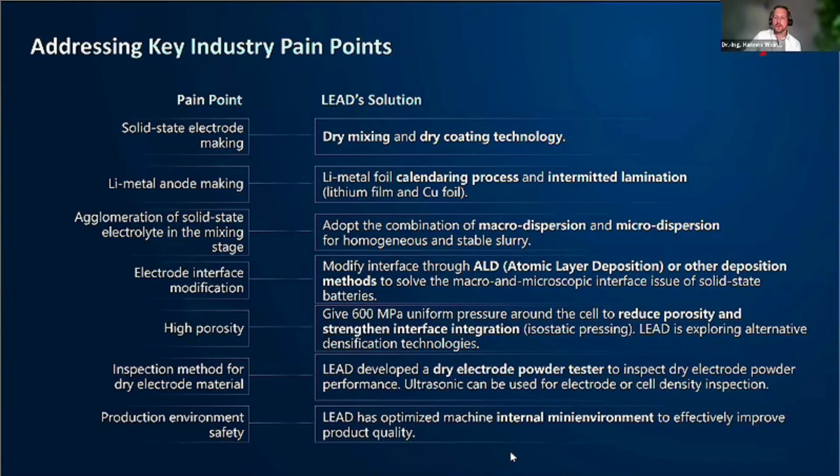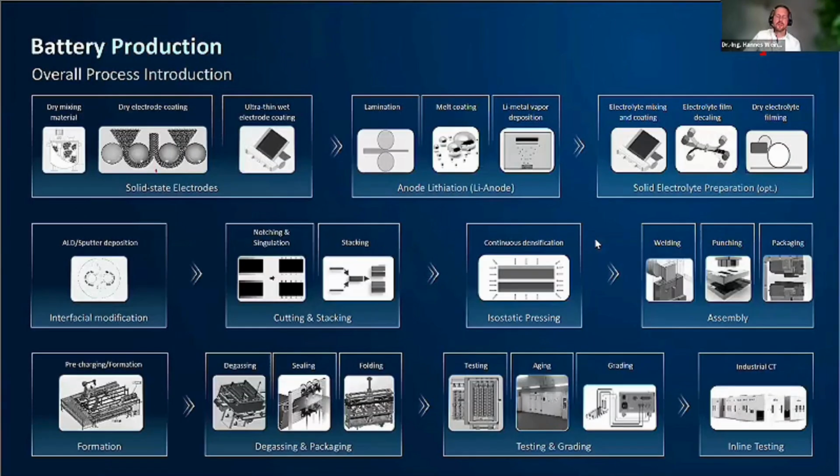So you will have a lithium metal anode, so also the requirements in terms of the production environment will change. This is just one overall process introduction. So if you do solid state battery production, you can still use your wet processing if you want. But you can also have a dry process, which goes well with solid state batteries. For the anode side, you have to change to lithium metal anode, which I have explained before. So you can have different processes there, like maybe lamination processes or hot melting processes or vapor deposition processes.